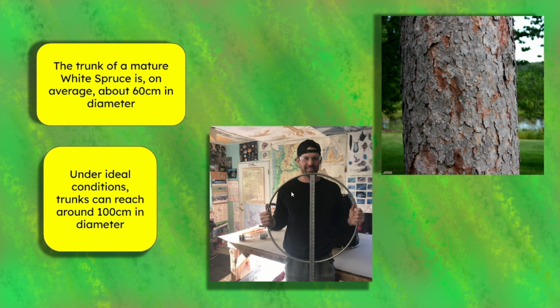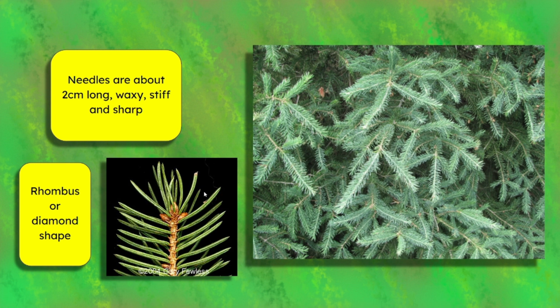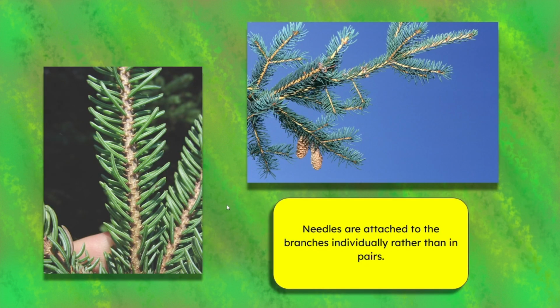I have this picture here of a guy holding a 30 centimeter radius circle so you can get an idea. But under ideal conditions, the trunks can reach about 100 centimeters in diameter. The needles are about 2 centimeters long, they're waxy, they're stiff, and they're sharp. They have 4 sides, almost like a rhombus or a diamond shape.